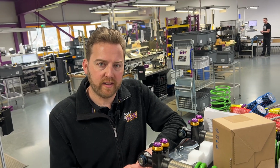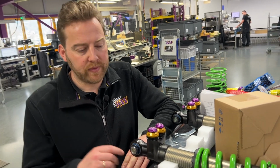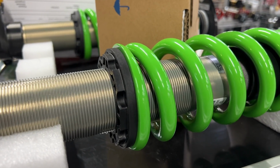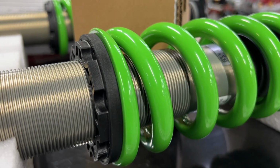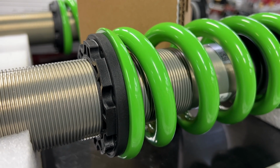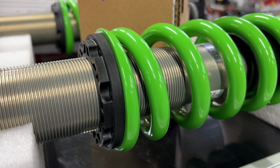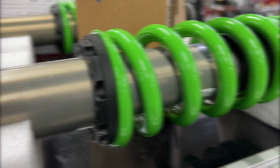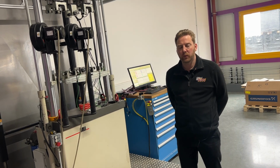One of our unique developments in the last few years is this spring perch with composite material, which helps us, or helps also our customers, to adjust the height of the coilover system within a long-term period, as we have no problem with corrosion.